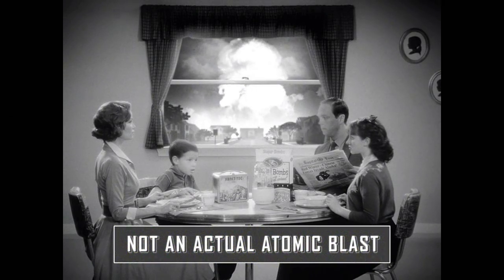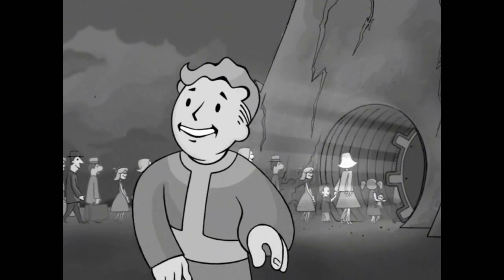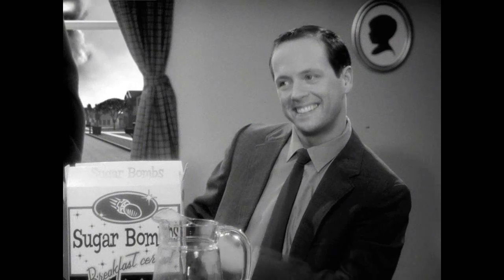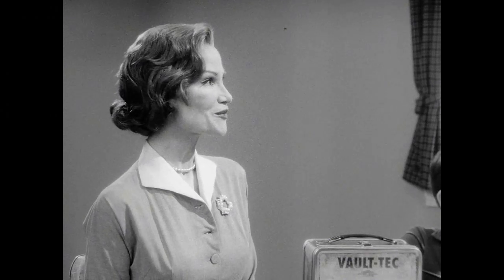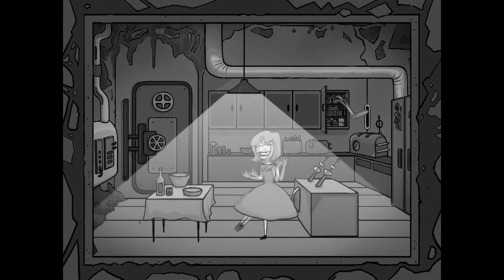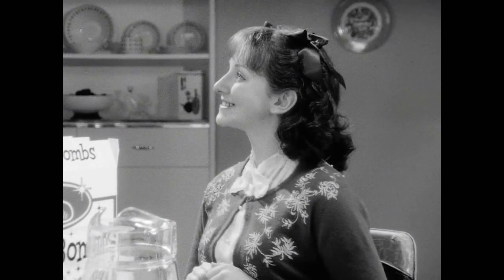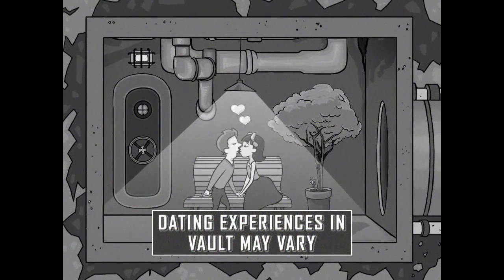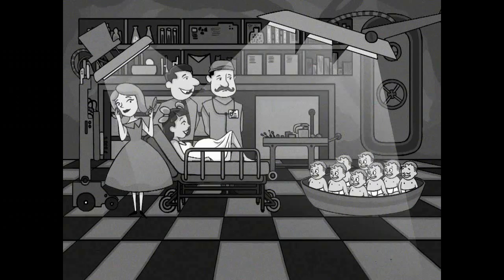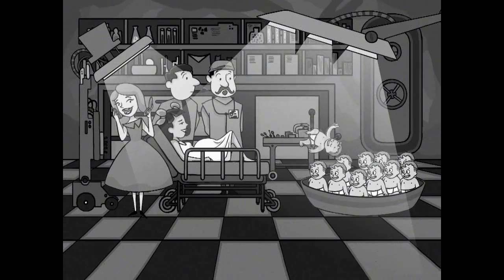You can secure your family's future by reserving a spot in a state-of-the-art underground vault from Vault-Tec. That's right, Bob. Act now, and your family can wait out the horrors of nuclear devastation. And Doris, the vault will have all the amenities of your modern-day home, and it's attractive. And Sally, in the vault, you might meet that special someone, just as you would on the surface. And in a few short years, you and your fellow vault dwellers will repopulate our great country.